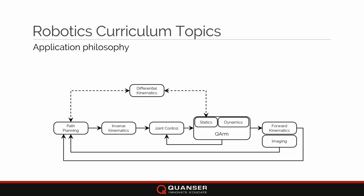Basically, what we decided to do with the curriculum and with the material we developed was to go from an application context. So really not just talk about something like kinematics or something like trajectory generation, but start with the activity, the application of those skills, the motivation behind why you would want to learn about these topics, and then move from there into the theory and then into the application of those topics.